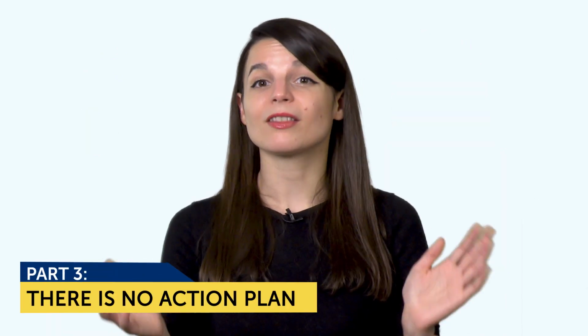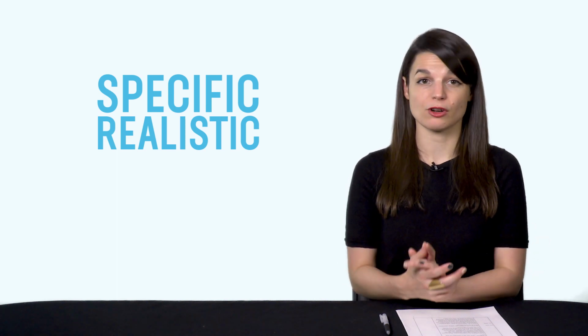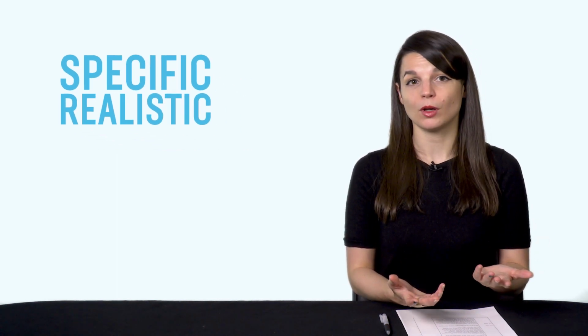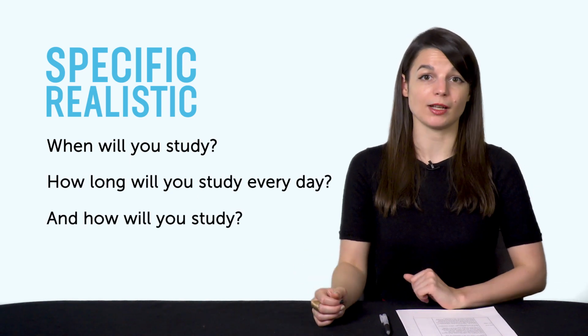The third one is there's no action plan. The problem is you'll still fail even with a specific and realistic goal if you don't know when and how you're going to do it. For example, when will you study? How long will you study every day? And how will you study? So now you know why most people fail with their New Year's resolutions.